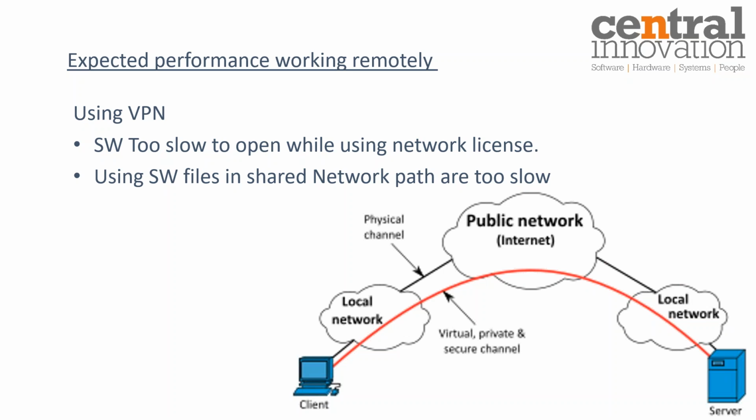So what are the expected performance issues that you might start seeing from today? Sodox might take a longer time to open if you are using a network license, because Sodox is trying to communicate with the license server manager on the server machine through the VPN connection. I saw with some customers that the connection was too slow. Literally, Sodox took around 5 minutes to open, but that's because it's a country region and the connection was too slow. In such a scenario, maybe borrowing a license would be better than just using the network license as it is.